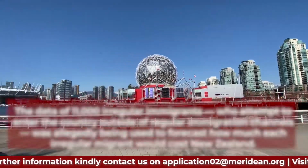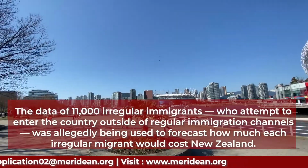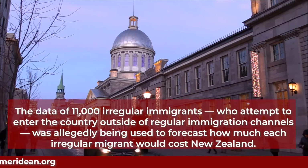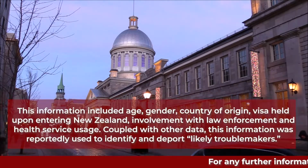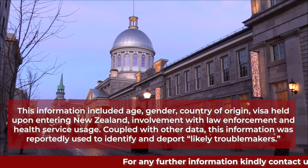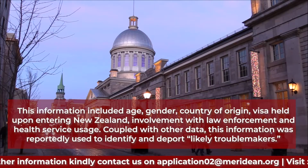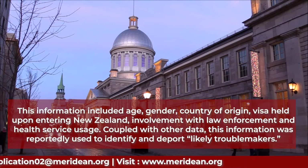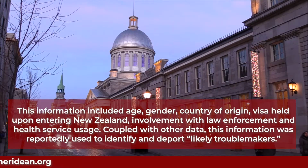The data of 11,000 irregular immigrants, who attempt to enter the country outside of regular immigration channels, was allegedly being used to forecast how much each irregular migrant would cost New Zealand. This information included age, gender, country of origin, visa held upon entering New Zealand, involvement with law enforcement and health service usage. Coupled with other data, this information was reportedly used to identify and deport likely troublemakers.